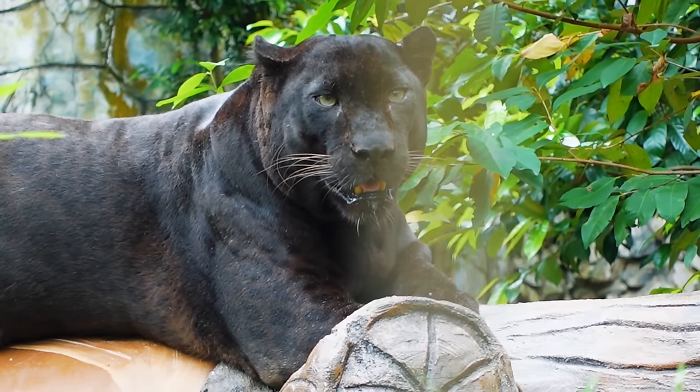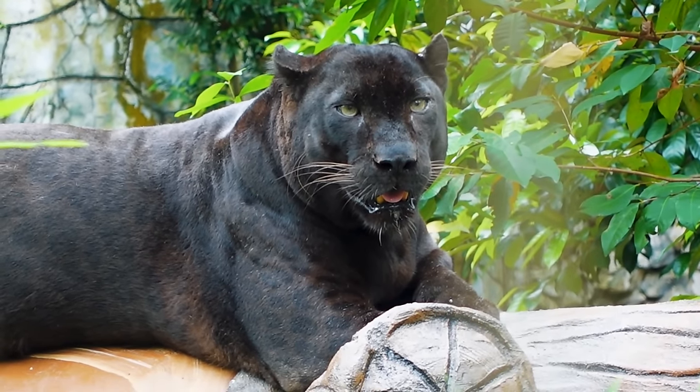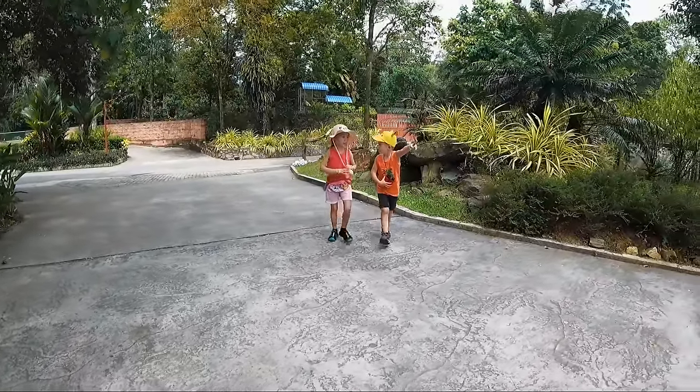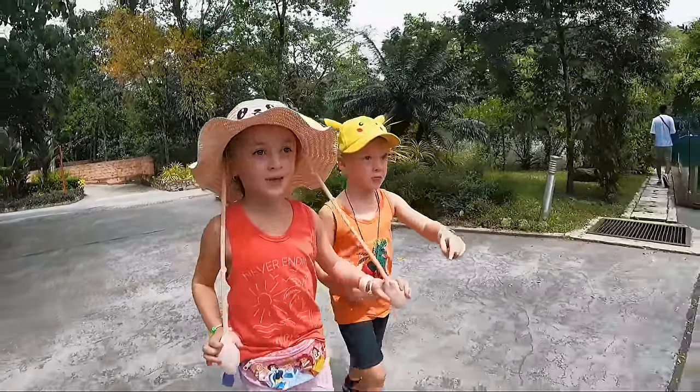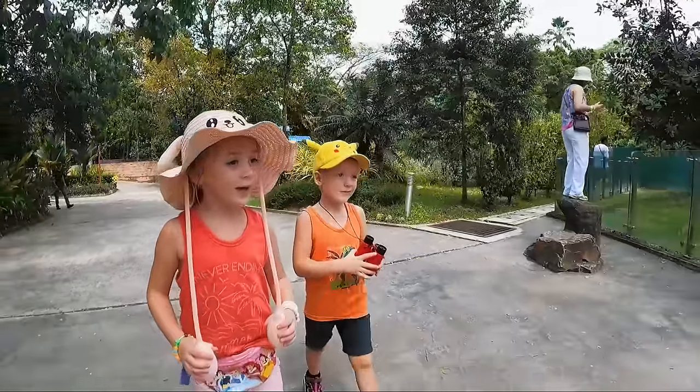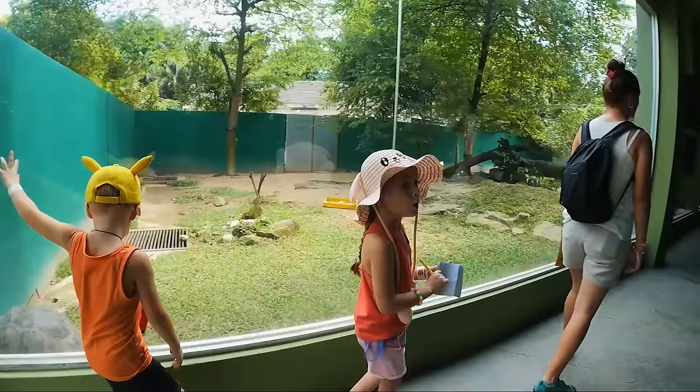Look at her. Wow. All right, we've gotten to see a lot of the big cats at least. Got to see the tigers, got to see the lions. For Sammy's bingo game, we only need to find snakes and then we can get some ice cream. There's a snake in there. Let's go see the reptiles. Then we can see finally the snake and get our first bingo for ice cream.